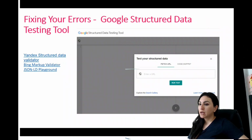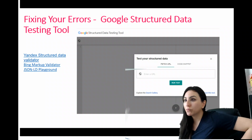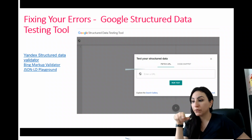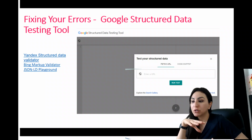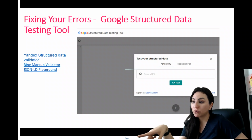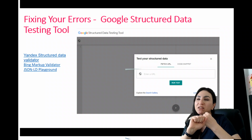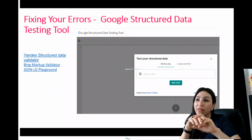Okay? Now, the last thing I would like to talk about is fixing your errors with the Google Structured Data Testing Tool. I'm not sure if some of you already knew about this structured data tool. I received some errors when I connected to Google Console related to structured data. In my search, I understood a little bit more about structured data, and I came across this tool, which is the Google Structured Data Testing Tool. So I was able to fix all the errors I told you about, like your brand is not identified, reviews or the global identifier is not there.